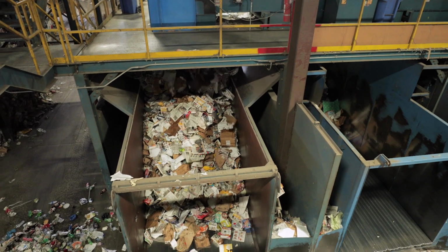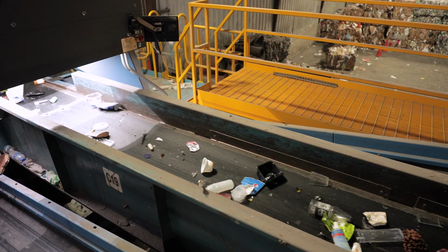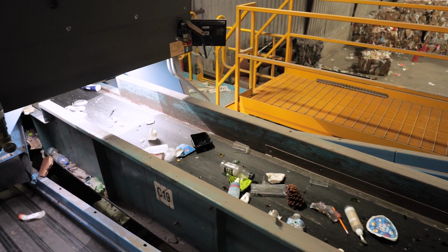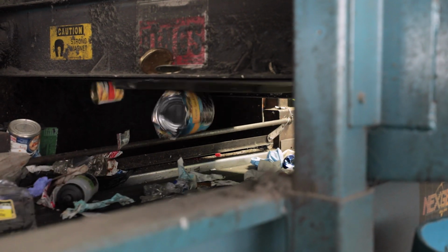After all the paper products and glass have been removed and sorted, all that's left in the system is plastics and metals and other non-recyclable materials. A magnet removes all of the tin and steel cans. A second magnet system called an eddy current removes the aluminum cans.